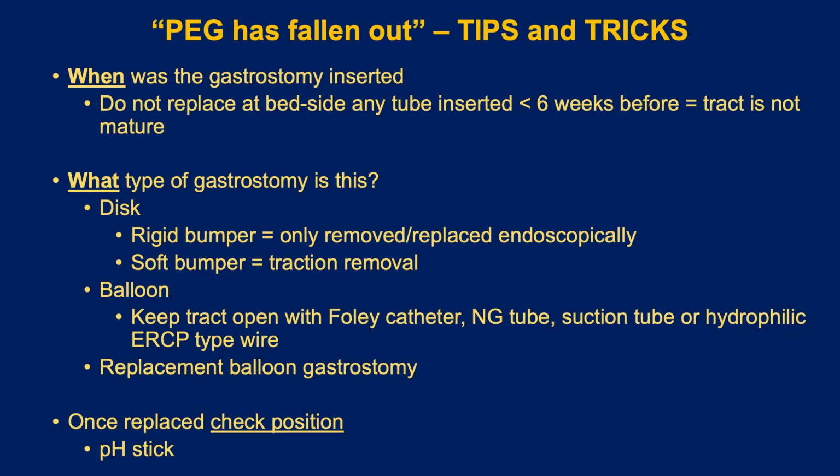Because with a 3-year-old one or longer, anything over 6 weeks, you've probably got a formed tract, and the sooner you get in and replace it, the better. The easier it is, the better for the patient, the less time they have to spend in hospital. So when was it put in?